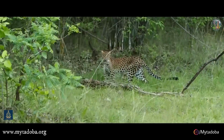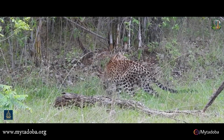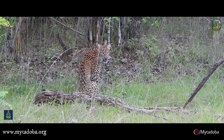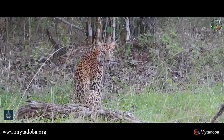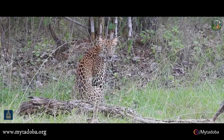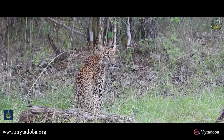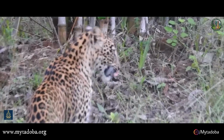While we were just passing by, we came across this beautiful female leopard. She had just finished crossing the road and did not expect to see us. She could be somewhere around 3 to 4 years of age. She's a young female. Usually, the leopards in Tadoba are quite shy.